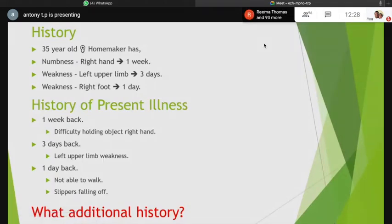What additional history do you want? Associated pain. Yes, this patient has pain over the affected areas. Right. What else do you want? Any deformities, any wasting? There is wasting of the hypothenar eminence. Yes. So, what is your probable diagnosis from this history so far?